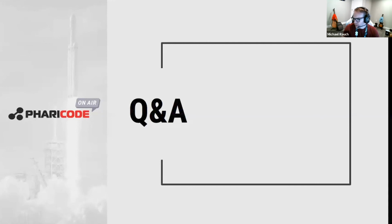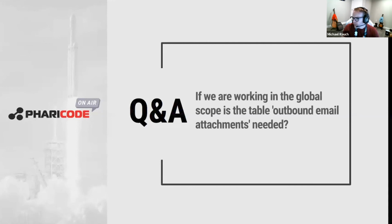And then it looks like there is another question. If we're working in the global scope, is the table outbound email attachments needed? I wouldn't say that it's needed necessarily, but I think it's a really nice perk because you actually have a place to store your email attachments outside of the incident form. So I would think that's extremely important.